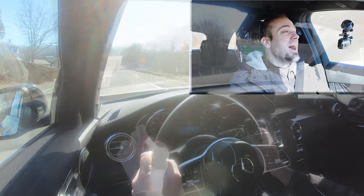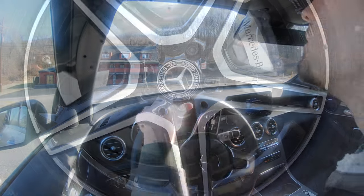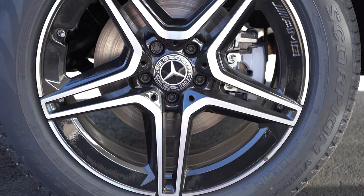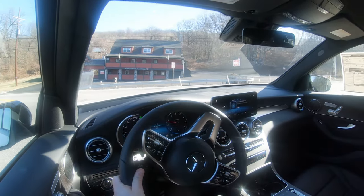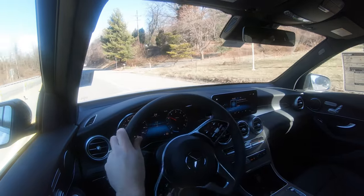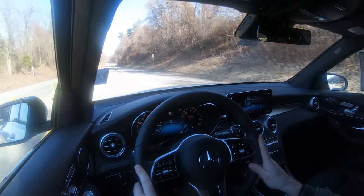That was fun. Anyways, to go along with that acceleration, as always, braking is equally important. So up front, you will find 13.5 inch ventilated front disc, and the back 12.6 inch solid rear disc. As far as that 60-0 stopping distance goes, it is going to come in at a very impressive 110 feet. Having said that, braking feel has been perfectly fine in my short test drive here today, so definitely no issues when it comes to the braking.